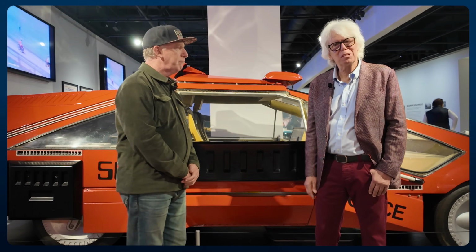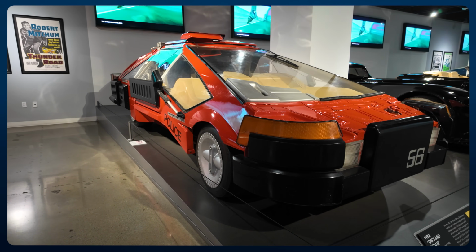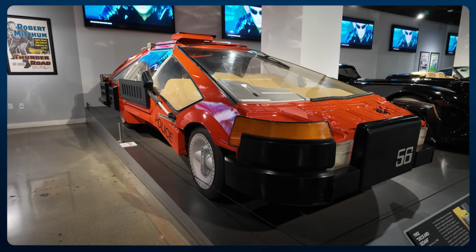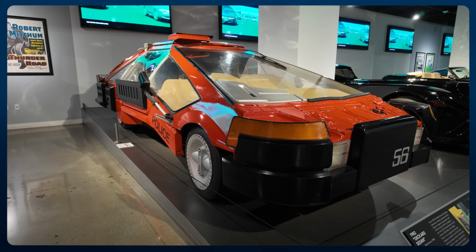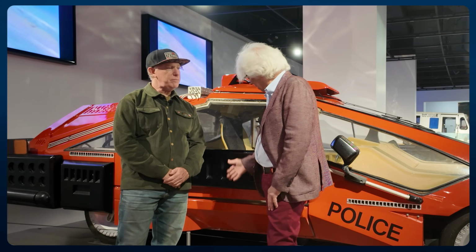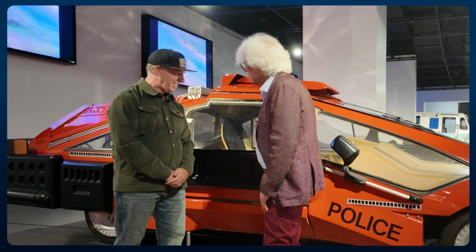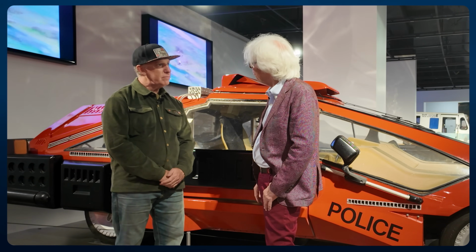This car is from the 1982 film Blade Runner, which, the irony is not lost on me, was about a dystopian Los Angeles just a few years back from us, 2019. So it's quite a prescient image of our city today. Well, maybe not quite this diabolical. It is really a remarkable looking car, and it was designed by a friend and mentor of yours, Fireball. Tell us about Sid Mead.